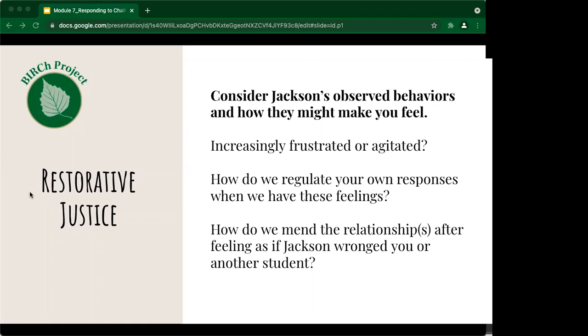How do we regulate our own experiences, our own responses when we have these feelings? This is a place where you can use some of the coping skill strategies from Module 6. Additionally, you can work through the problem you have with Jackson's behavior with restorative justice, which we will define in more depth shortly. How do you mend the relationship or relationships after feeling as if Jackson wronged you or another student, perhaps? After Jackson and you have calmed down and are ready to process, a restorative justice circle or practice could help teach Jackson the impact of his behavior on you and the importance of mending the relationship in a healthy manner.